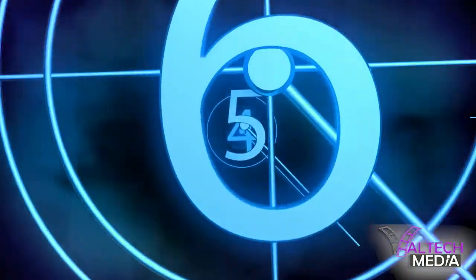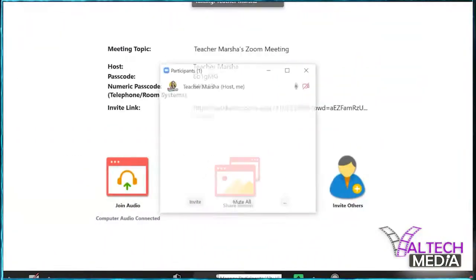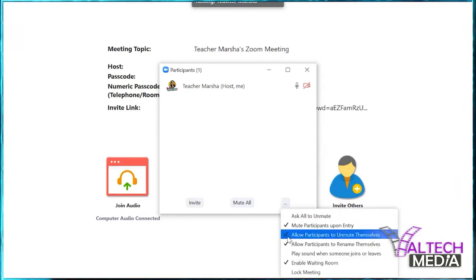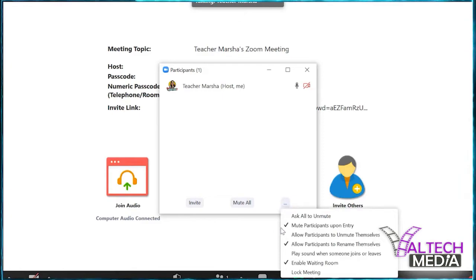Number six, mute all participants. Now, not only for Zoom bombers, but overall where the meeting is concerned, it's very important to mute all the participants that are in the meeting, except the person who's speaking at any given time. I know in terms of where church is concerned, there are persons who will ask the participants to unmute their mics and give the Lord a praise.